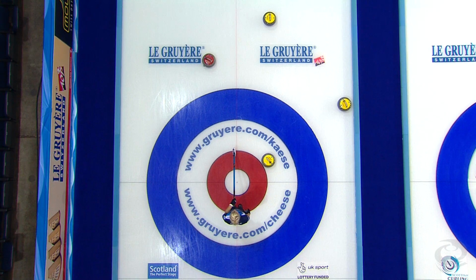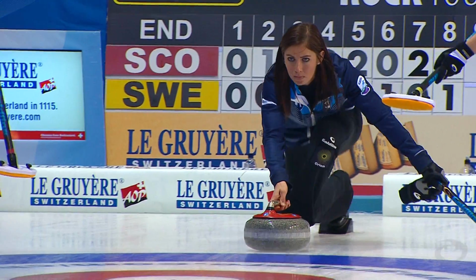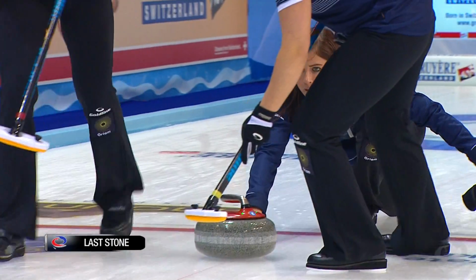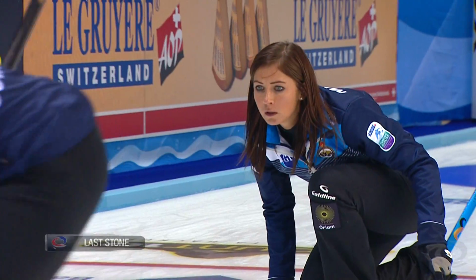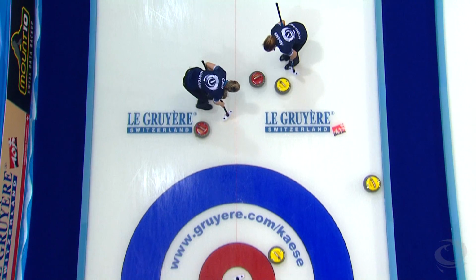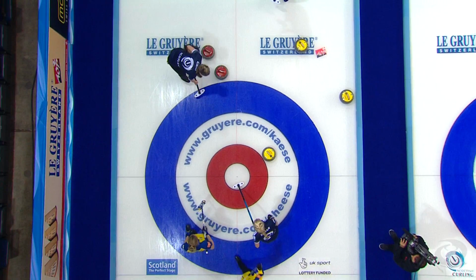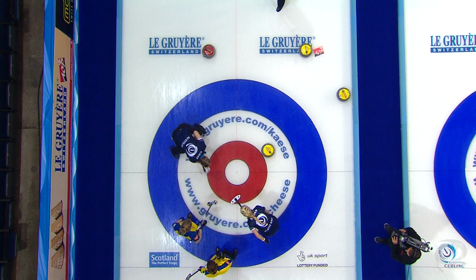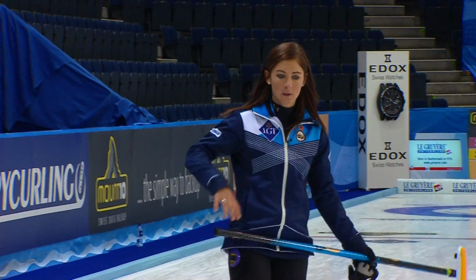And into the 9th end, Scotland with a chance to score 1 and take a 2-shot lead coming home. Here's Eve Muirhead throwing a delicate hack weight shot with her final stone. And just over curls, chips the guard, and doesn't manage to roll into the forefoot. Sweden steal 1 in 9 and tie it up coming home.